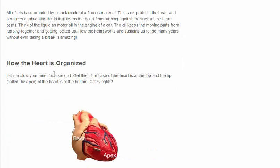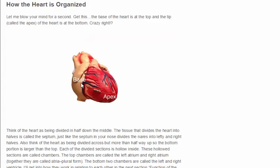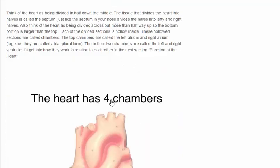And how the heart is organized. The base is at the top, and the apex is at the bottom. The apex just means the point or the tip. This is how the heart is actually oriented in your chest. This apex is pointed off to the left side, your left side. You can hear the heartbeat the strongest at a particular point called the Erb's point, on the left side in between a couple of the ribs. So the base is at the top, the apex is at the bottom.